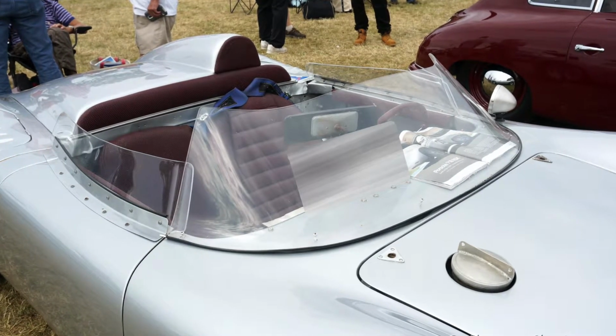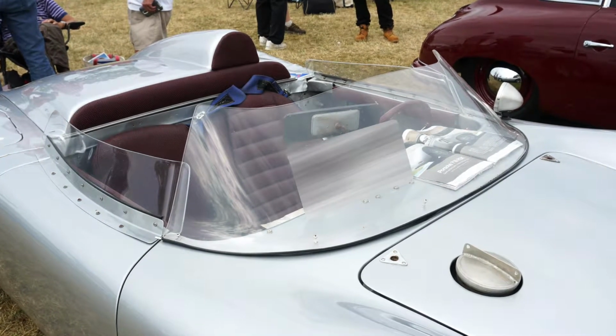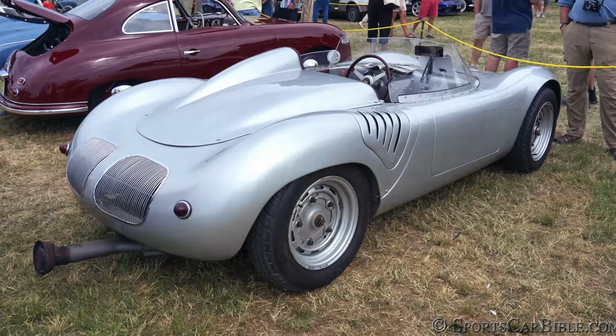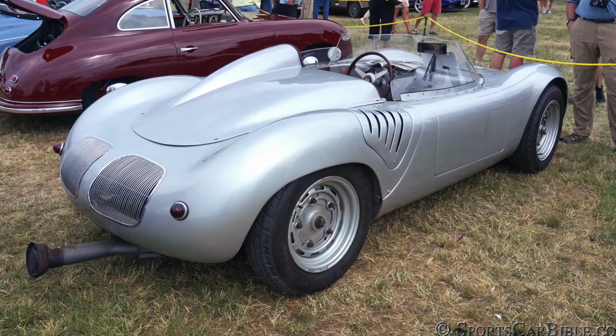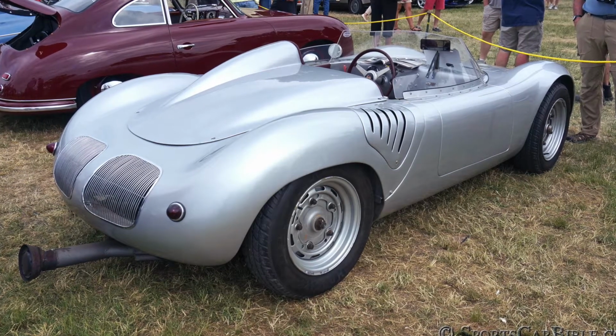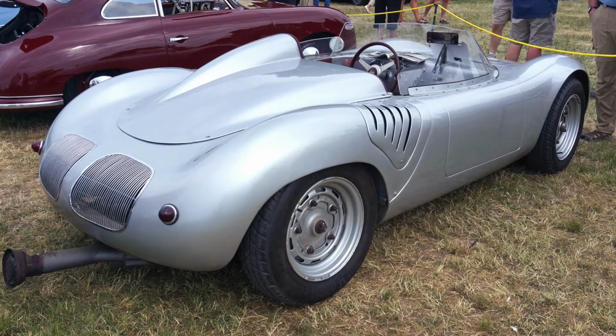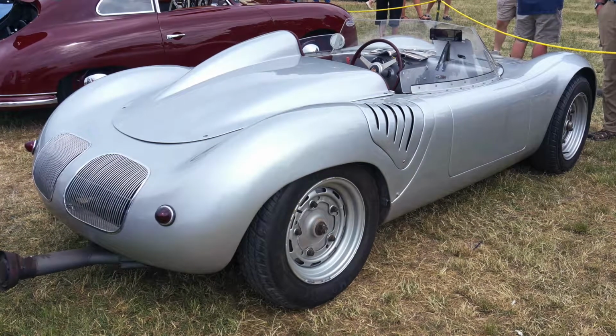In total, the 550 Spyder and its evolution line won an impressive 3 times at Le Mans, once at the Targa Florio, twice in Mexico for the Carrera Panamericana, and twice the Italian Mille Miglia in their class, to only name the most prestigious races.